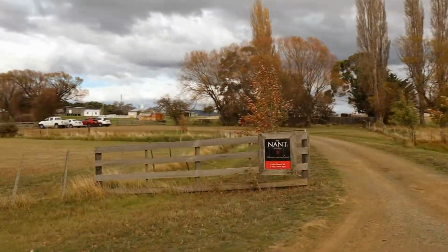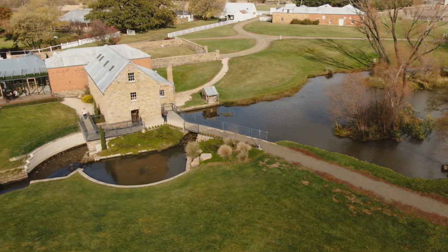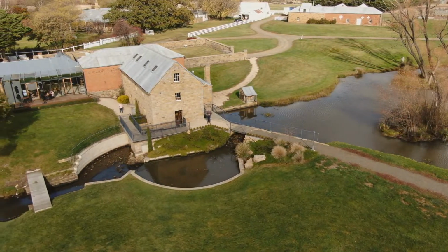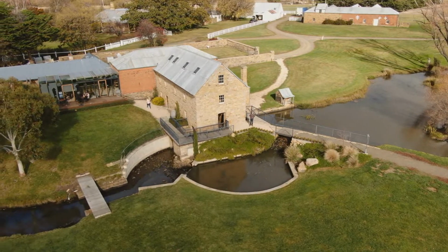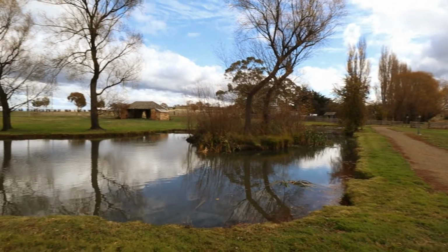The name comes from the meaning stream, which was the name given by the first Welsh settler to both the valley and the estate. Unfortunately, no one was available to give us a guide to this amazing property, but that should only encourage you to come to this estate and explore it for yourself.